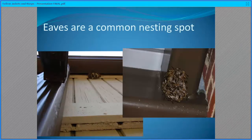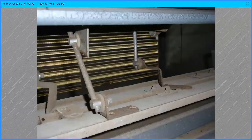The eaves are a common nesting place as well. Up underneath the rain gutters or any kind of eave, you'll get a lot of paper wasp nesting. We have louvers, hardware cloth on the inside is enough to let them come inside, so the nesting may be underneath the louvers or in your building. In this case, you need a tighter screen to keep them out.